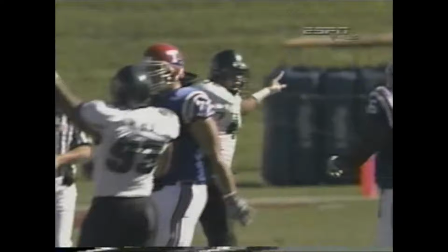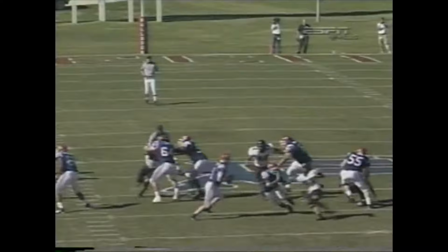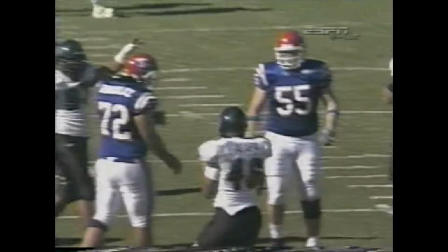Moats did a great job of coming from the left side. Right there, you can see that Moats recognizes it, goes out and gets one guy, but Gonzalez just flat gets beat inside. The third sack now for that Hawaii defense. Meanwhile, the Bulldog defense has not been able to get Timmy Chang on the ground today.